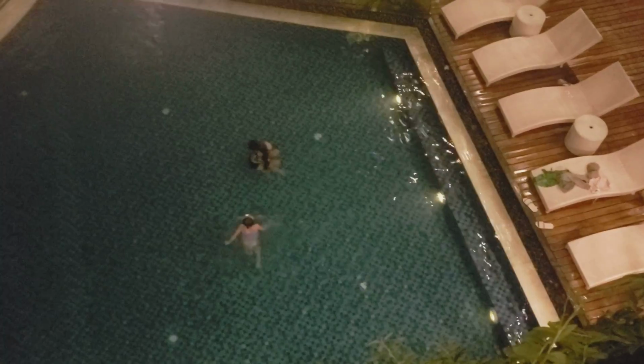Looking up here from our ledge after all that swimming we did today. That's Mama and Sweetie doing more swimming. They have energy to spare, but they're loving it. They're loving this hotel. They're loving that pool. And it's just really nice to see them enjoying themselves.